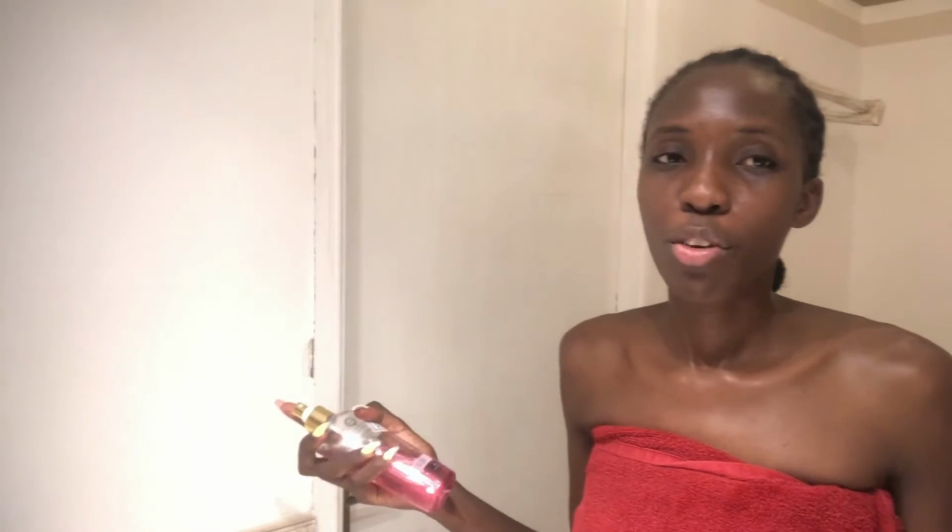And guys, when you're going to sleep, you also want to smell good. Okay, you're fresh, yes, but you need to smell good. So I go in with my body mist, and just 2 splashes are just enough. Literally, this is how I look, with no makeup.